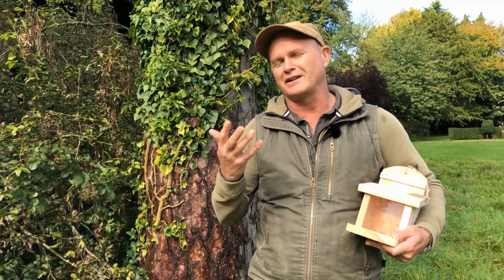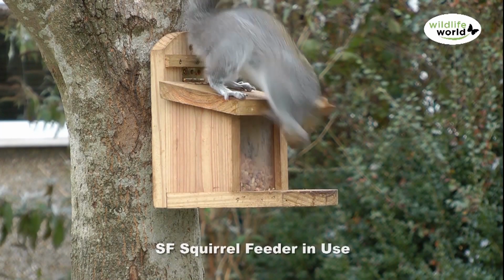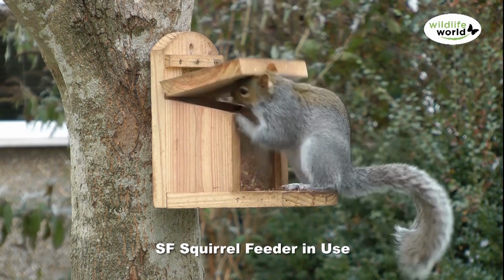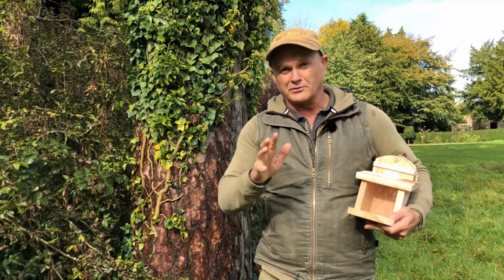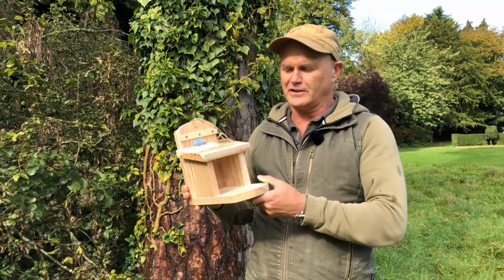Here, of course, we're talking about grey squirrels, which are a non-native species. Some may add the word invasive, non-native invasive species, originally from North America, but they're ubiquitous. They're all over the British Isles now, apart from the Scottish Highlands and most of Scotland, in fact, and then one or two pockets around the UK where red squirrels still persist. But whether it's red squirrels, which of course, if you're very lucky, you've got in your neighbourhood, or grey, both can make the most of a squirrel feeder.